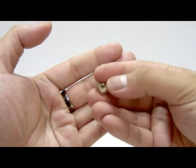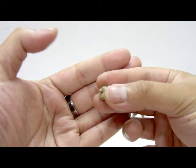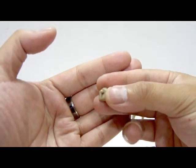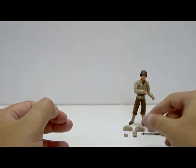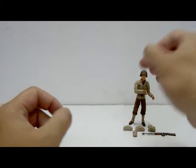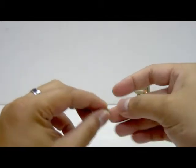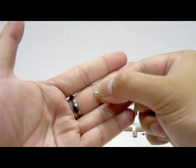Now there's no other paint job involved for the water canteen here, and there's a smaller peg here where you plug it at the side of the figure's pants. Also compatible for, well, 3¼ inch figures to hold it. What I don't understand is why would they include a separate piece for a smaller pouch here.